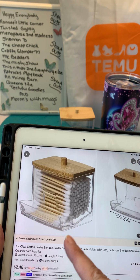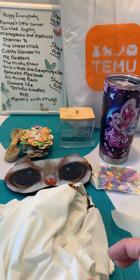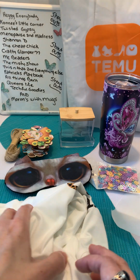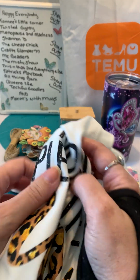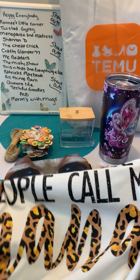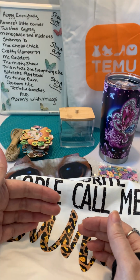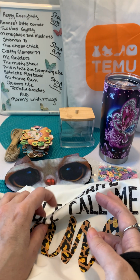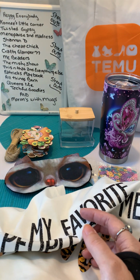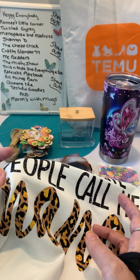So yeah, that was my free item that I got on the Temu Circle. Which is awesome. I mean, it's $3.99 a month. You get two free items when you place orders. You gotta place an order and you get an item for free. You get a really nice credit back on your orders.